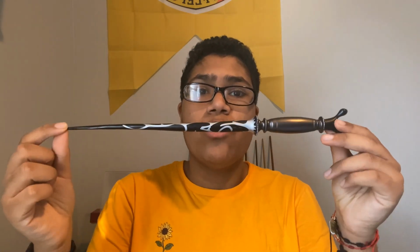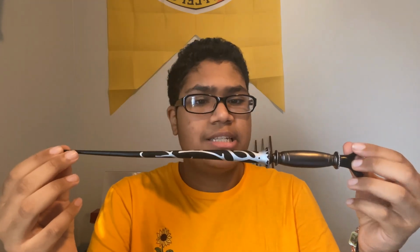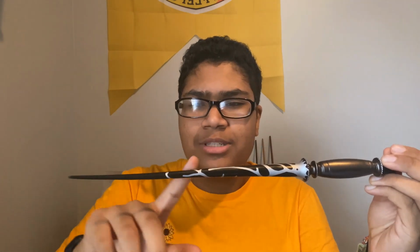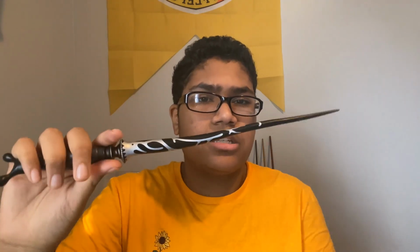We have Horace Slughorn. His wand is just as his name. Obviously, there is a sort of cow sequence going on in the shaft of the wand. Then here on the handle, we have a slug at the handle of it. You see the little 2 antennas, the little head, the little face of the slug. Then we have just a regular silver sturdy handle, and then the rest of the wand.